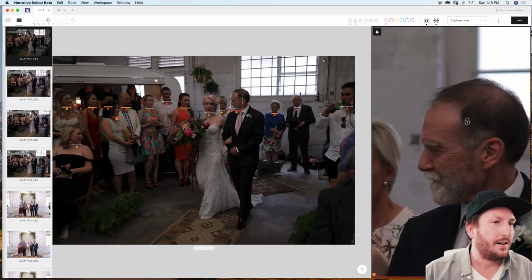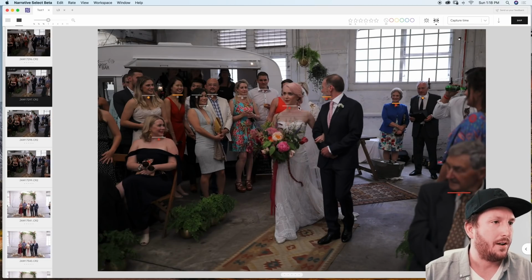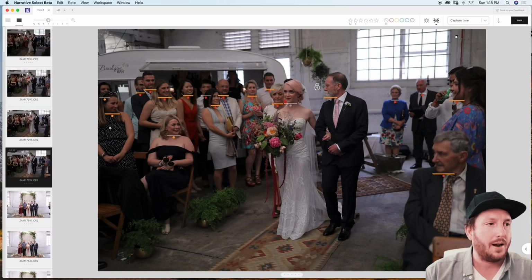So as you can see, up here, in focus, eyes open, good shot. Moving next one, you can get rid of the faces on the side if you want. Out of focus, eyes open. Next shot, nearly out of focus, eyes open. So it's giving you kind of a play-by-play of all of the characteristics that you would want from a photo that you would actually deliver.